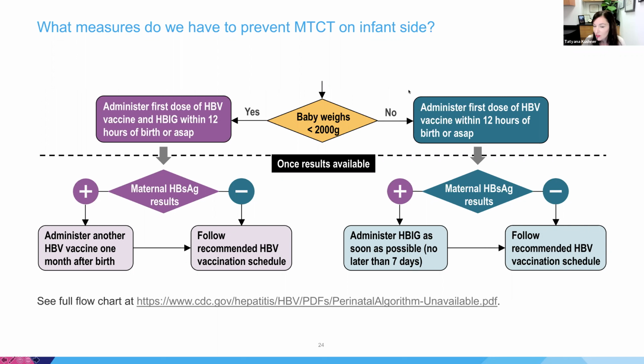Of course, if the maternal hepatitis B status was known from the get-go, you would administer both of them within 12 hours of birth. If the baby is low birth weight, then you administer the first dose of hepatitis B vaccine and HBIG both within 12 hours of birth, and then wait for the results, and the baby will get another hepatitis B vaccine 1 month after birth when the baby's a little bit bigger.